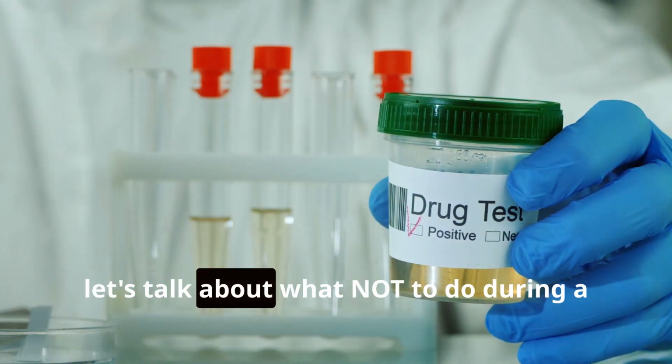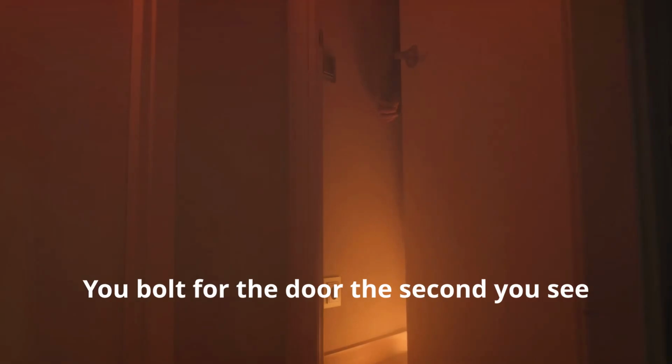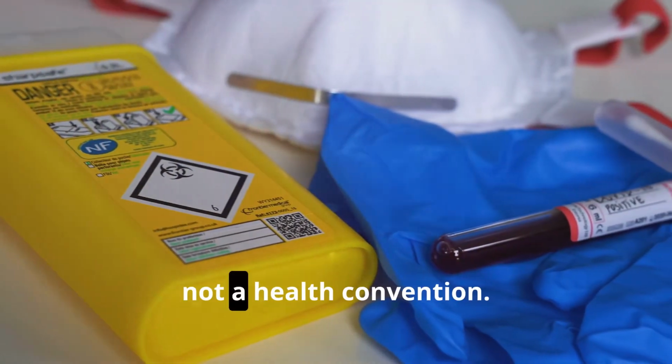All right, let's talk about what not to do during a drug test. Picture this. You walk into the testing facility and you bolt for the door the second you see the cup. Not suspicious at all, right? You arrive with enough supplements and vitamins to stock a small pharmacy. It's a drug test, not a health convention.